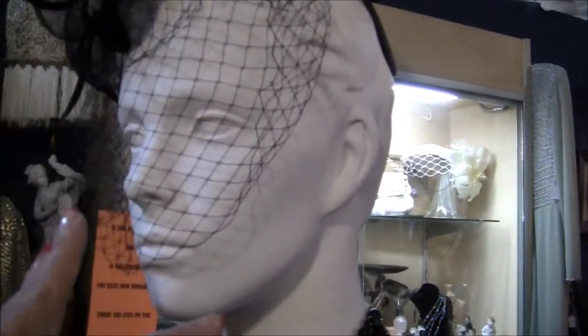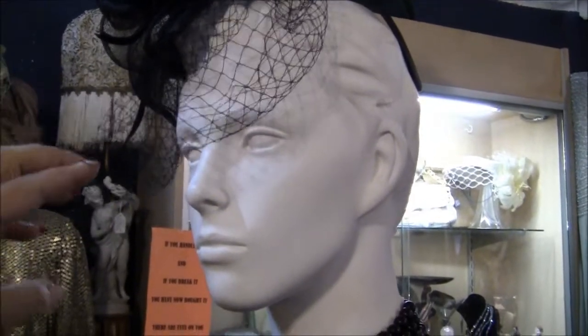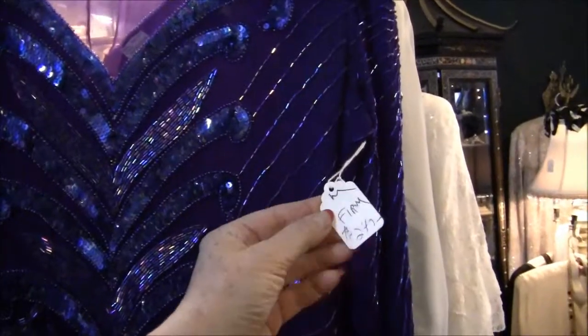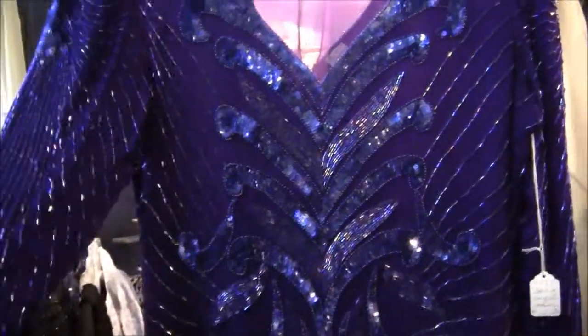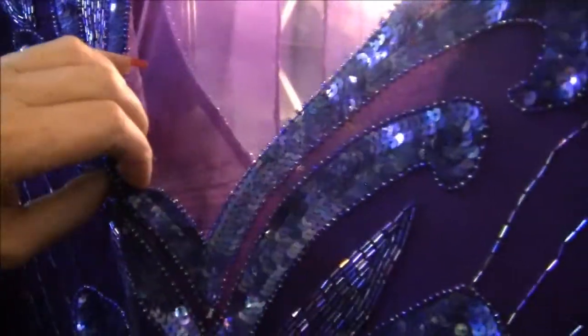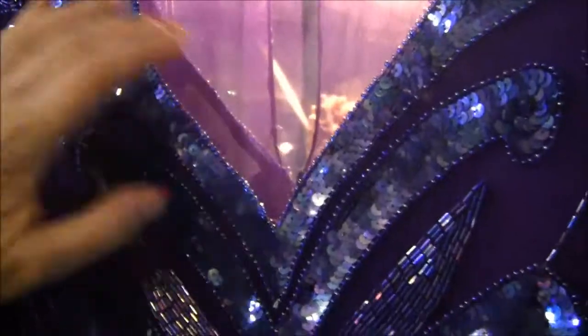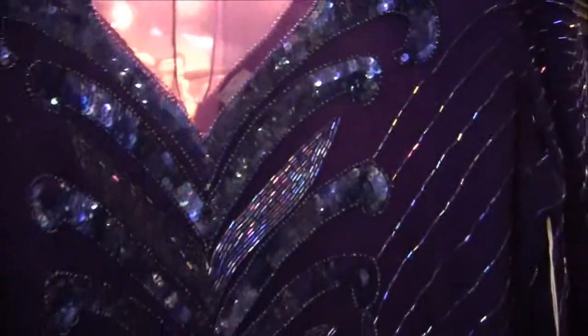Oh, wait a second. Here's another lady without makeup. Where's her makeup, poor lady? But her skin is flawless, don't you think? Yep, look at this dress. $240. Long sequin gown. Is that Scala? She didn't put the name. Oh, Lawrence Kazar. The best bead designer in the world. Look, you guys, it's hiding the name. Lawrence Kazar. Bingo. There it is.